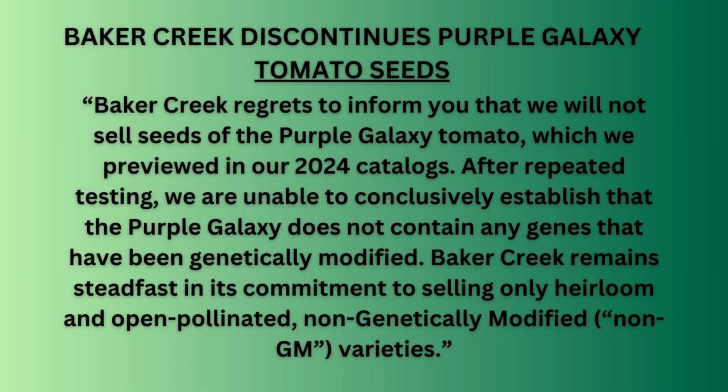And yeah, I should have gotten in right away and started ordering seeds. I know some people out there already got some seeds, because Baker Creek this last week just announced that they are discontinuing the, what is this? This is the Purple Galaxy, is what they called it. The Purple Galaxy tomato, the truly purple tomato, they called it. And they sourced this seed from a seed source out of, I believe, the UK. And as we get talking about this, it will make more sense. But yeah, they put out a big, lengthy press release, and I'll just show you here.